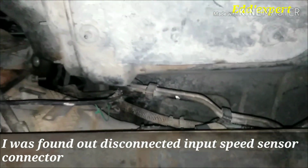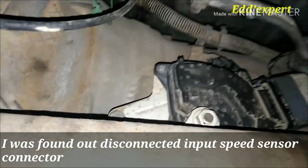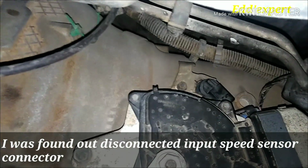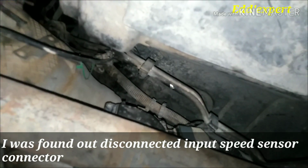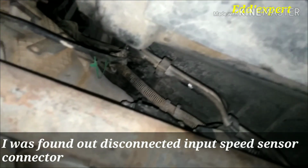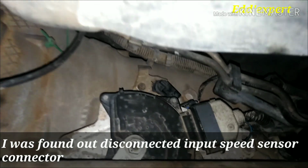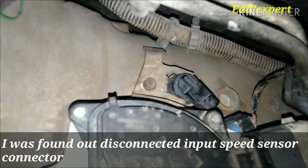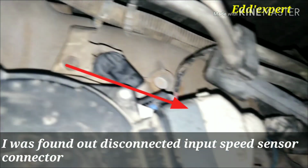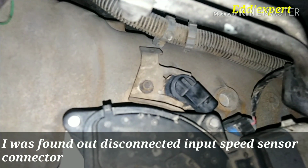Now, I'm here underneath the car and I found a disconnected input speed sensor connector. So, it appears in the scan tool. That is the input speed sensor. Without the scan tool, it is very hard to find out the fault because it doesn't mention the fault code. So the best way is to use the scan tool. That is the professional way. It is very easy to solve the problem.